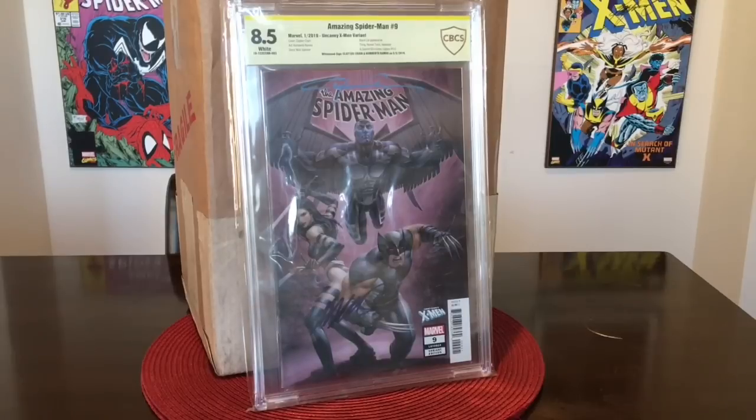Oh, an 8.5. WTF, CBCS. WTF. Golly. I looked at the grader's notes and it said something along the lines of a long crease on cover, doesn't break color. I looked, you guys, and I could not find any long crease on the cover or the back cover. What I will probably end up doing is pressing it and resubmitting it, because there's no reason this thing shouldn't come back at least a 9.6 to a 9.8.